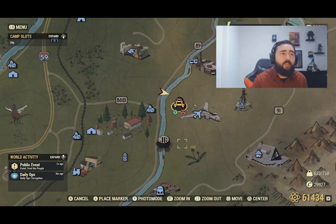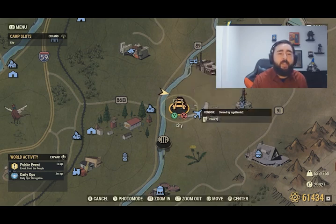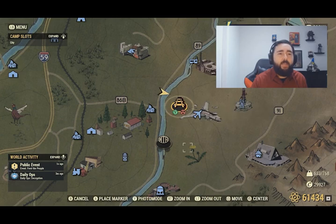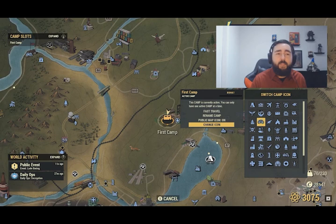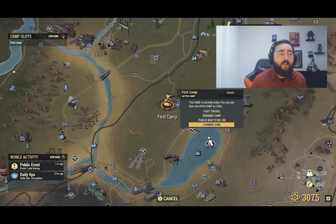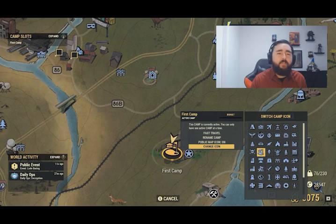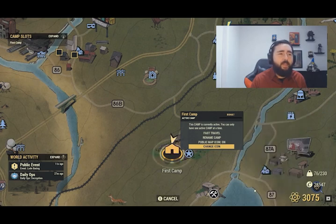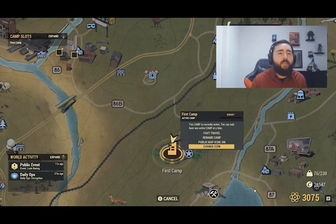We now have a simple functionality where you select the camp, you say public beacon on, and then everyone can see it. And a new ping will show you that camp is now beaconed. We also wanted to make sure that the icons had plenty of choices, although they don't necessarily mean anything specific. You are able to express yourself a little bit and inform other players what to expect at your camp. If you want to make a Mothman camp, maybe pick a Mothman icon, and people have a better idea of what's going to be there.